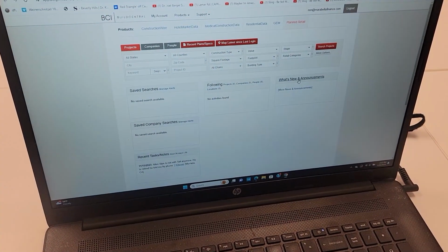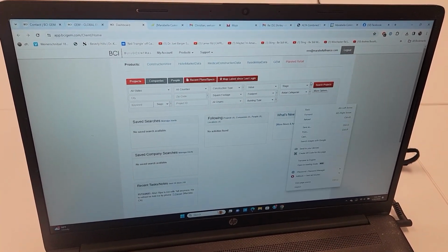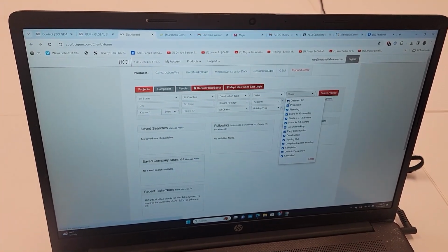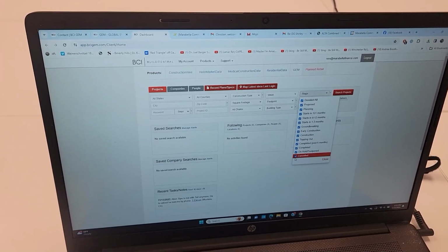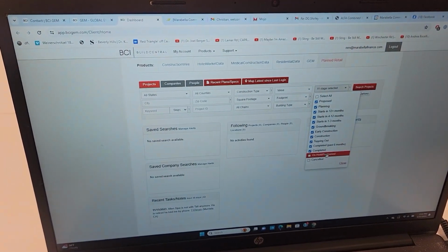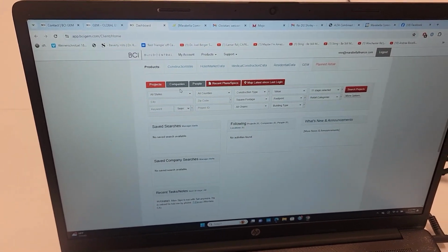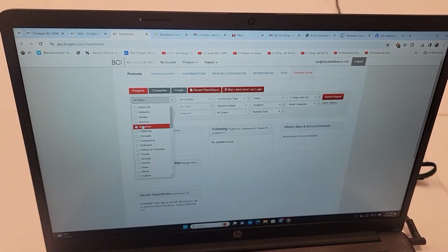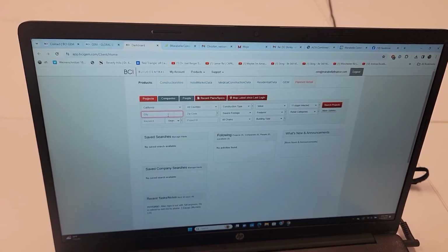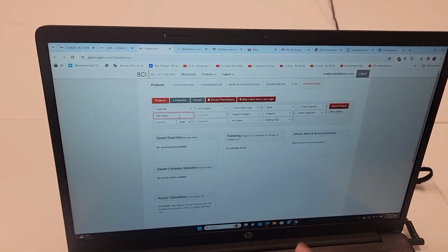I'm on buildcentral.com. First thing I'm going to do is go to stage. I'm going to click select all, and I'm going to uncheck canceled. I'm going to check on hold. I'm going to keep completed. So we got that. And then I'm going to come up here to California, and then I'm going to go into San Diego.